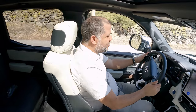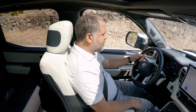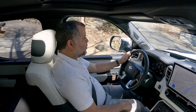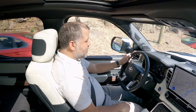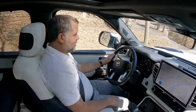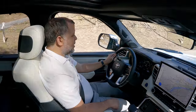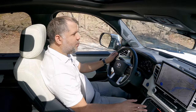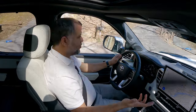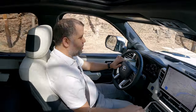Because if you're coming from a normal, smaller vehicle, this thing is big, so you've got to get used to the size. But the growl is pretty cool. I don't know if it's piping in engine noise or anything like that, because on the outside you don't hear it. It sounds like a normal V6, which this is.